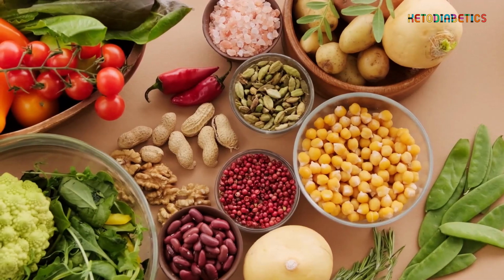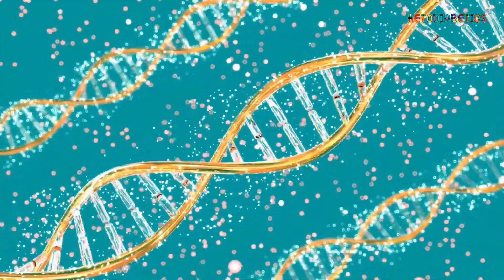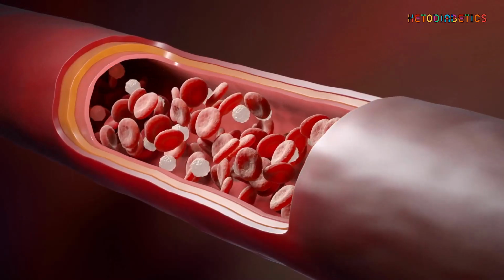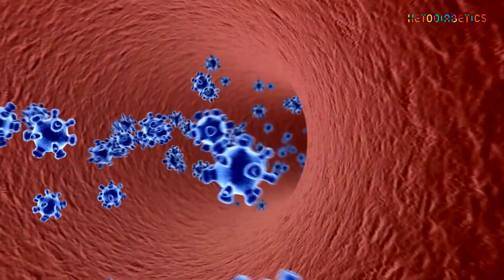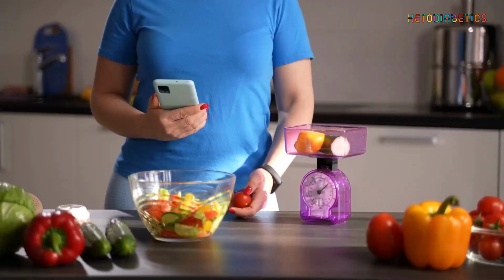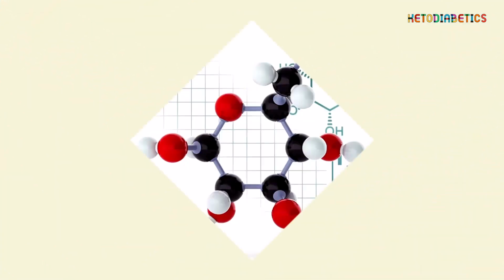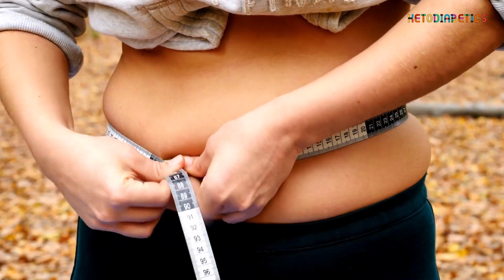The idea behind adopting the ketogenic diet for weight loss is that if you don't give your body enough glucose, which comes from carbohydrate foods and is the main source of energy for all of your cells, your body will make an alternative fuel called ketones from your stored fat. The ketogenic diet has been shown to help diabetics lose weight a lot. This is because it limits the amount of glucose you eat and makes you burn fat for fuel.